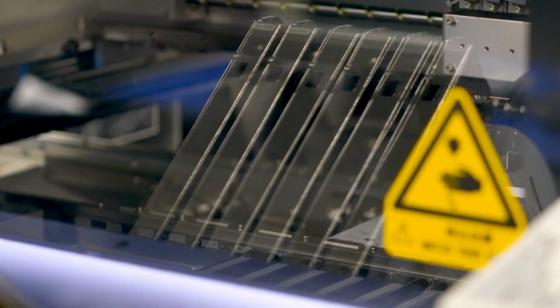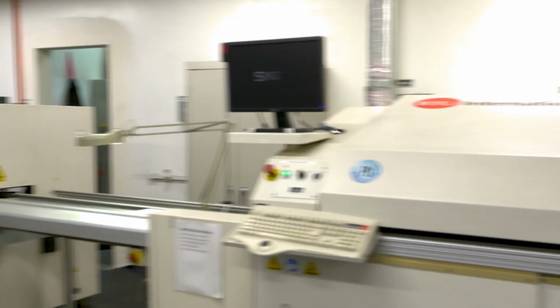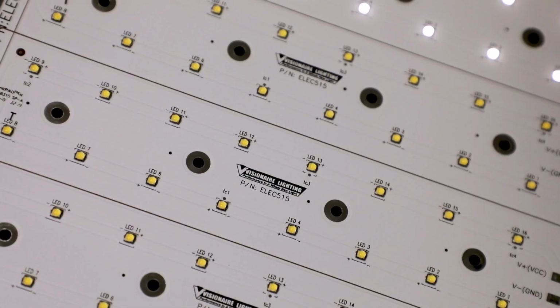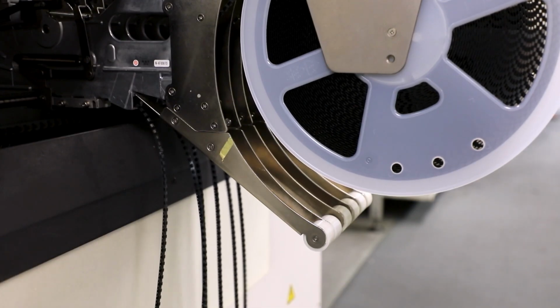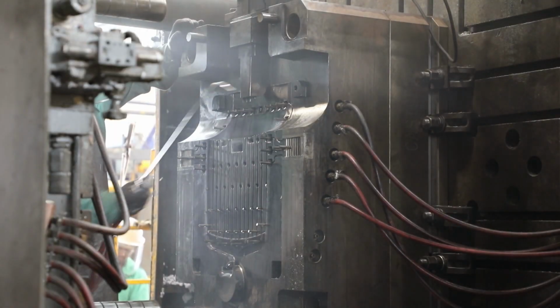Visionaire manufactures its own printed circuit boards in-house in its Surface Mount Technology, or SMT, facility. Each board is individually tested and analyzed for quality. This ensures the elevated level of product quality and longevity. We have robots doing injection molding, making the optics for our LED fixtures. We have an SMT room, which is surface mount technology, which will pick an LED off of a reel and place it onto our printed circuit board. We have a pattern shop, or sandcasting for die cast.